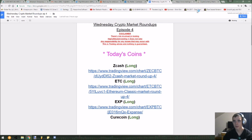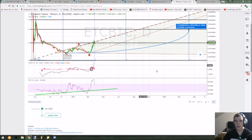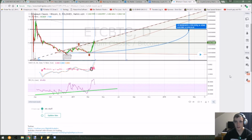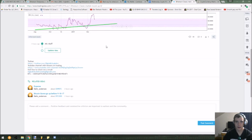Alright, let's check out Ethereum Classic. Now Ethereum Classic I feel really good about, honestly. I have like 68 right now, which isn't a ton, but that's still a pretty good amount. Now what I'm looking for here, see, this looks like a 1 2 3 bottom, so A being 1, B being 2, and C being 3. That's a big 1 2 3 bottom formation, and I feel like this bull run isn't over, so I'm expecting a little bit more of a long-term trend.